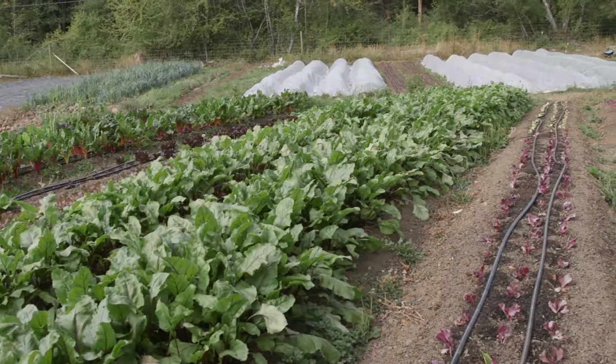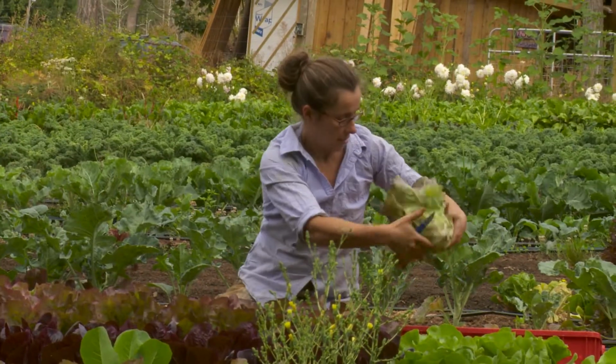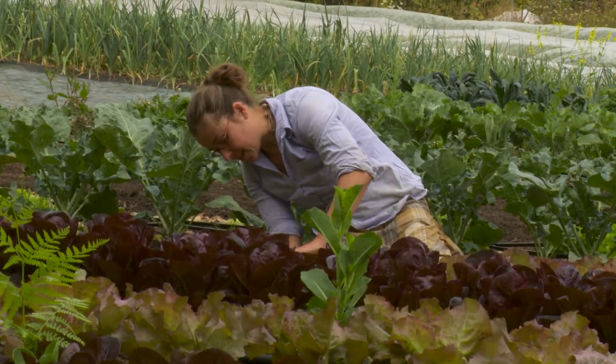We are a market garden, so we grow 1 acre of mixed vegetables. We grow lettuces and salad mix, tomatoes, beets, carrots, and then a bunch of other stuff as well to round out a full market stall.